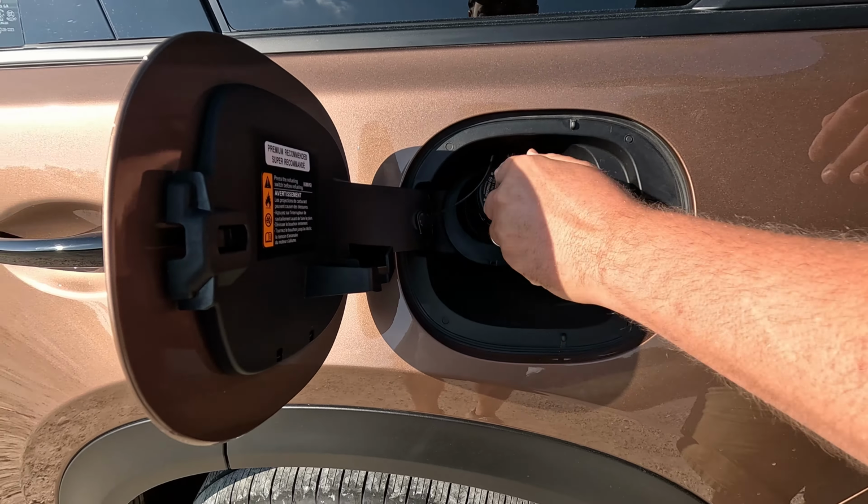All that out of the way, let's see what this 4-popper sounds like. Oh yeah, baby. Dual exhaust and 2.5 liters of Fury. Sounding good up front. What about back here, Greg? Sounds awesome. Needs racing beat. My man. Let's check it under the hood.